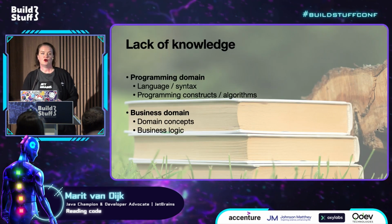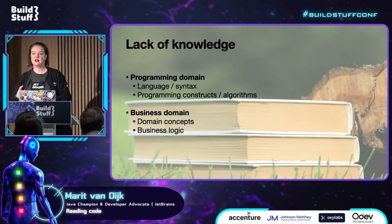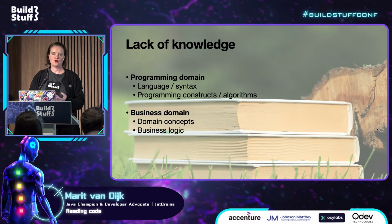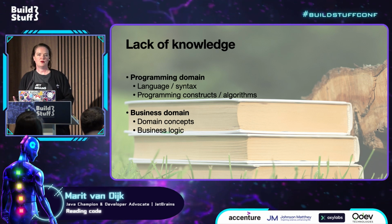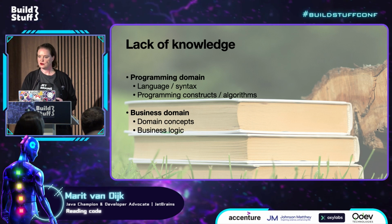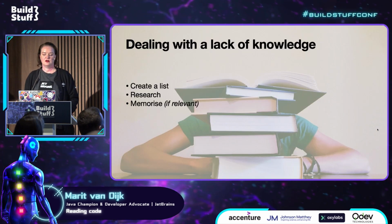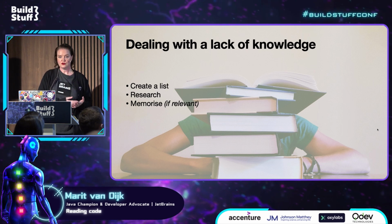So a lack of knowledge in understanding code might be related either to the programming domain, where the language is unfamiliar, or the syntax is, or it uses programming constructs or algorithms that you don't know. Or it might be in the business domain, so domain concepts you're not familiar with, or business logic that you don't know yet. And we can deal with a lack of knowledge by creating a list of the things that we don't know and might want to research.